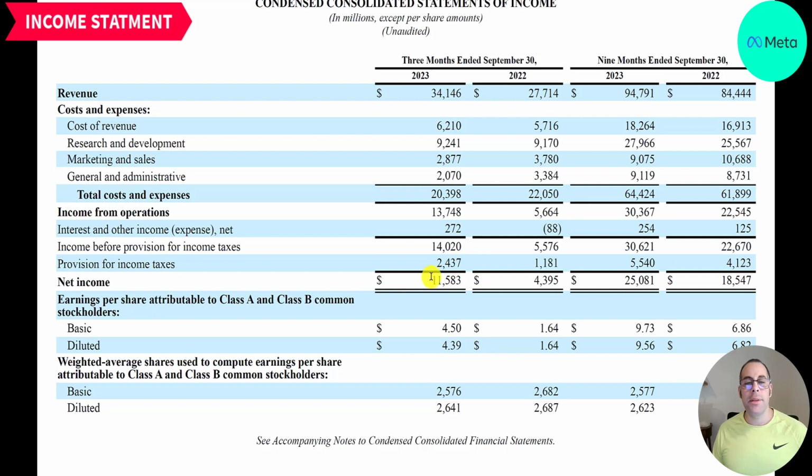Their net income, $11.6 billion, up from $4.4 billion. For the trailing 9 months, it's $25 billion, up from $18.5 billion. Their EPS is $4.50, about 2.5 times last year's $1.64. And they're lowering their shares outstanding. It was 2.7 billion, now it's under 2.6 billion.